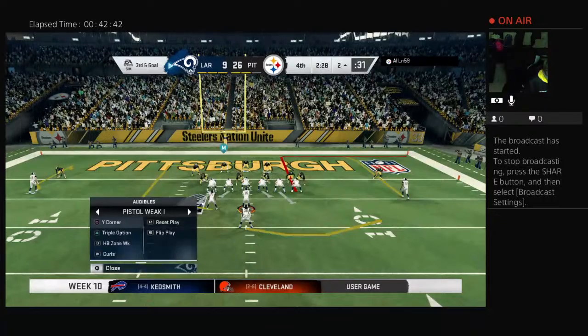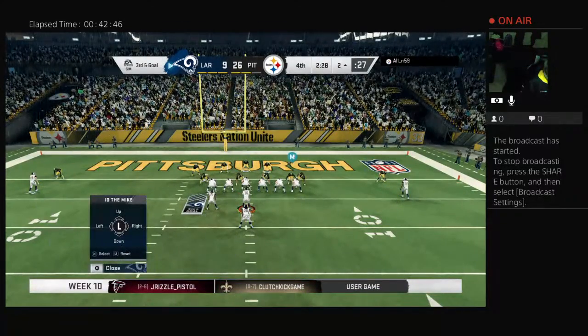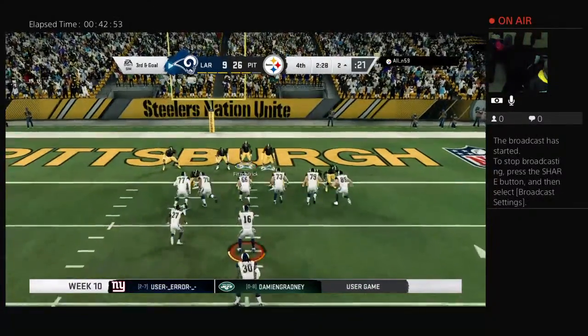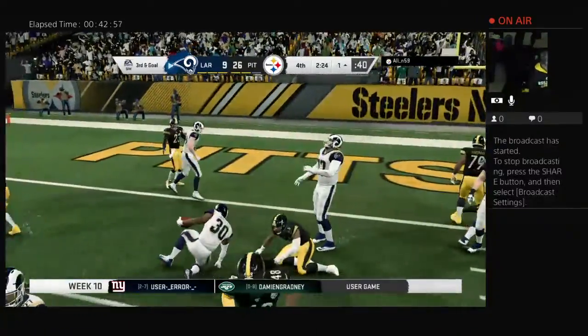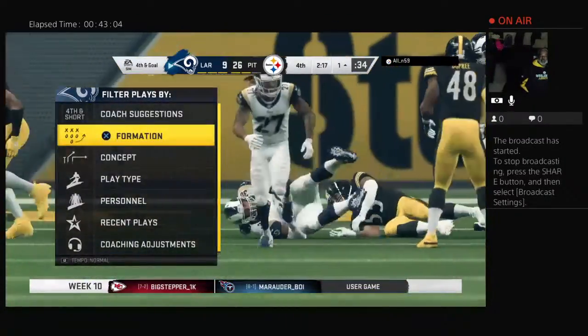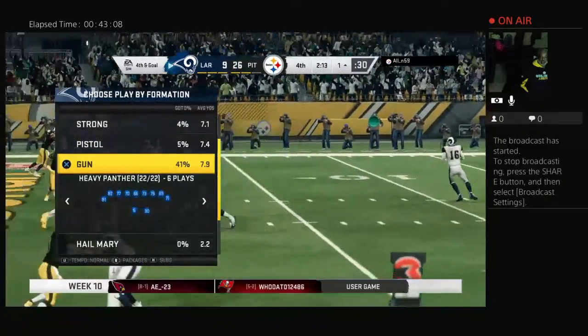Twist. They'll try and push it in with Gurley. Man, well, look at this. I don't understand, man. These are like the surest tacklers in the world. Now that'll set up an interesting situation here on 4th and a yard.